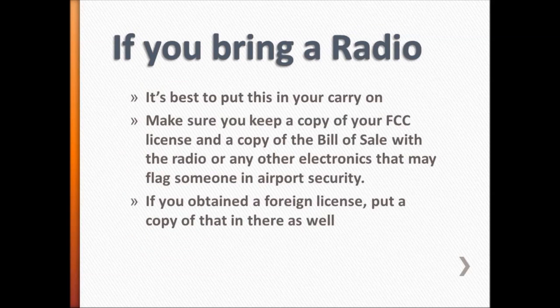Now, if you plan to bring your own radio, it's always best to put it in your carry-on. Now, make sure you keep a copy of your FCC license and a copy of the bill of sale for that radio and any other electronic devices that may get flagged at airport security. Keep it with the radio in your carry-on. And if you did obtain a foreign license, put a copy of that in there as well.